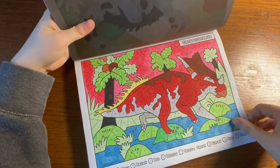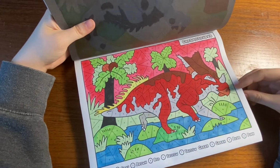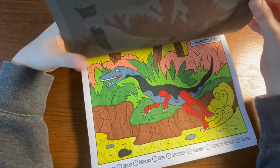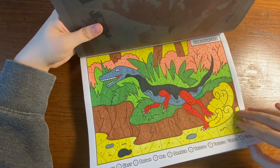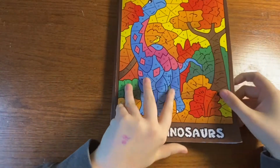This one, my marker was dying on me in the background, but it actually made kind of a cool effect. It kind of looks like watercolor. And that's all I have in this one.